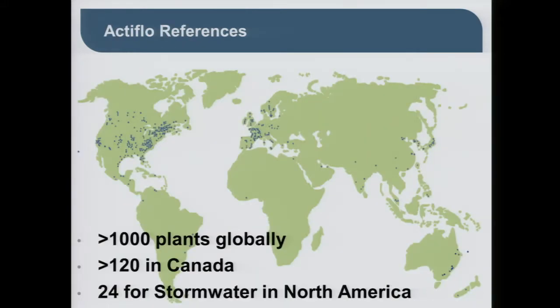There are many of these processes all over the world, over 1,000 plants installed with the Actiflo process, over 120 in Canada alone. It's used for wastewater, and we saw that in Norway for clarification of wastewater. It's used for drinking water. There are 4 plants in BC for drinking water alone: Summerland, Metro Vancouver uses this process, and 2 First Nation communities up near Terrace, Gitwinksihlkw and Gitanmaax, for drinking water. And it's used for stormwater.